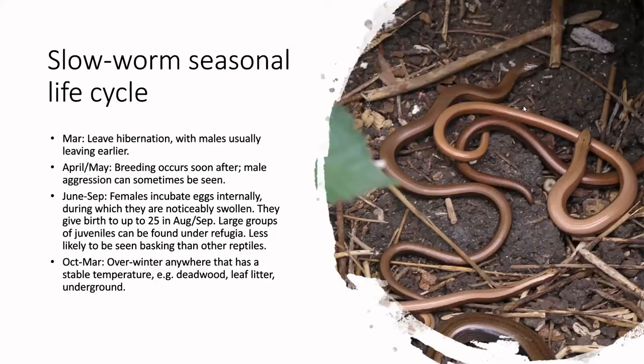And they have a really similar seasonal life cycle to common lizards, actually. So they leave hibernation perhaps a little bit later in March. Again, the males tend to come out earlier. They want to slough their skin and they want to fight for breeding rights to the females. So it tends to be April and May when you see aggression between males, and they'll bite each other and have a bit of a wrestle with the loser slinking off and the male getting the rights to breed with the female.